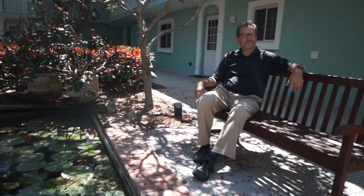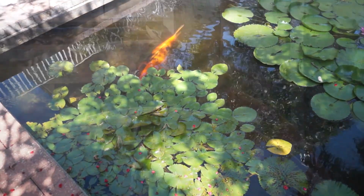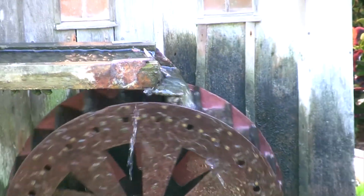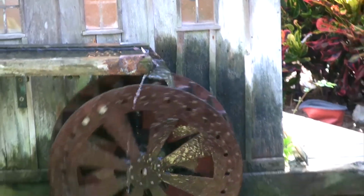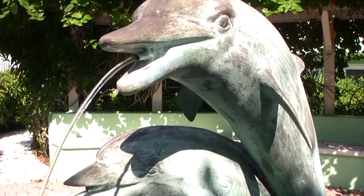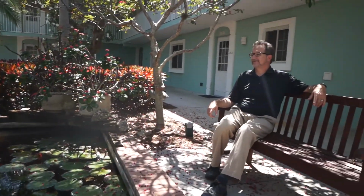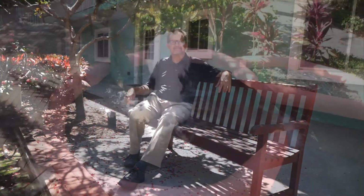Part of the wonderful charm of the garden apartments is that each building here on the island has a courtyard, and each courtyard has a lovely feature to sit and enjoy, such as a fountain, or in this case, in Teledora, there's a koi pond. And boy, these fish have really gotten big since the last time I was here. A wonderful way to spend an afternoon is to just go from building to building and check out each one of these lovely features. I'd love to just sit by each one of them and do a little thinking.